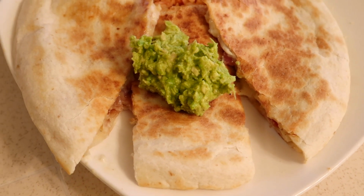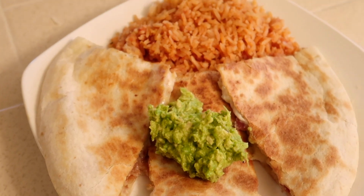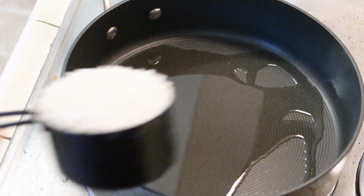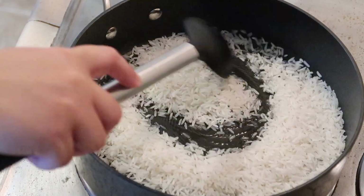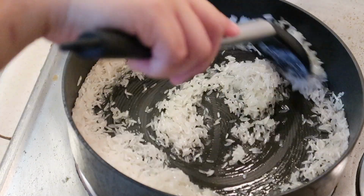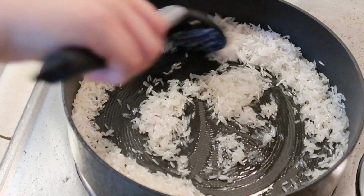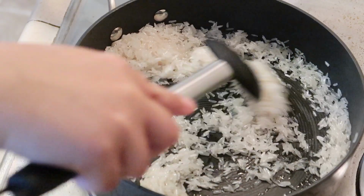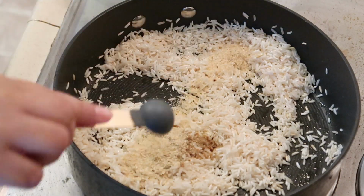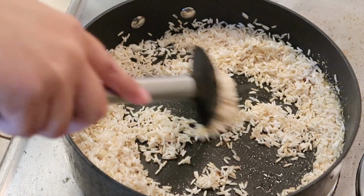So the last dinner I'm going to be showing you, I made some chicken bacon ranch quesadillas with some Mexican rice. So I am starting out with my Mexican rice because this takes the longest to cook. I just had a little bit of oil heating up in a pan and I just threw in 1 cup of white rice. I'm just going to turn the heat up and toast this around. The seasonings I'm using are garlic salt, cumin, and some onion powder.